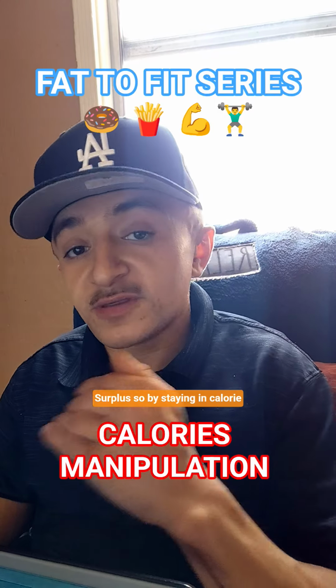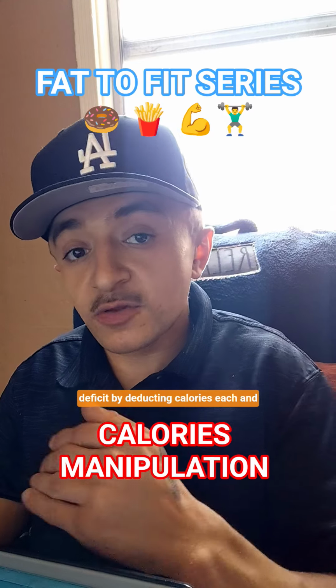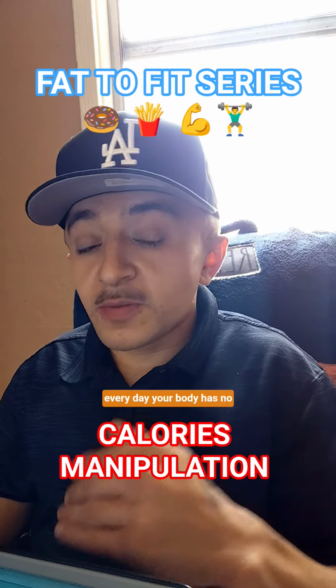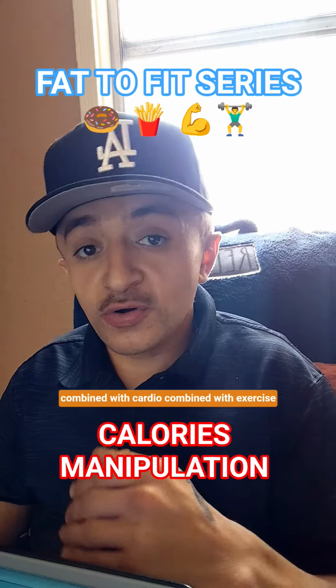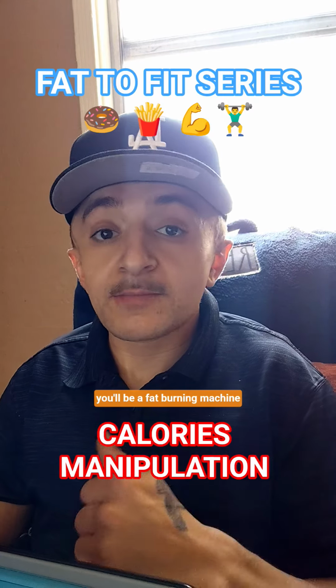So by staying in calorie deficit, by deducting calories each and every day, your body has no choice but to lose its fat. Combined with cardio, combined with exercise, you'll be a fat burning machine.